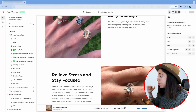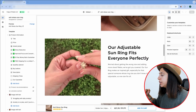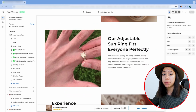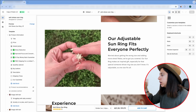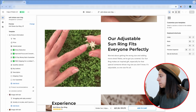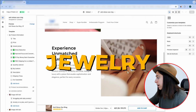So as you can see over here, my product description has been completed successfully. We started with a question to catch the user's attention, followed up by the main benefit of the product to relieve stress and stay focused. And then we talked about the adjustable function of it, because obviously people can worry about, you know, what size will fit me? Will it fit me? Will it not? If I get it as a gift, what will happen? So with this section, we talk about that. Last but not least, of course, since it's jewelry, we have to talk about the quality.